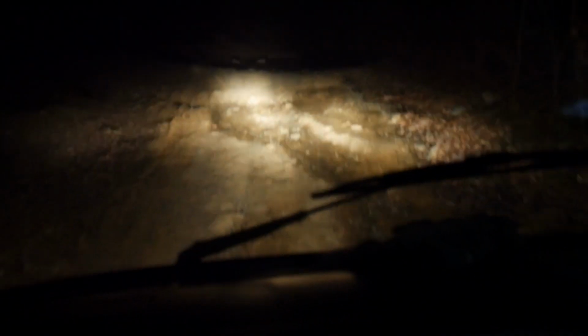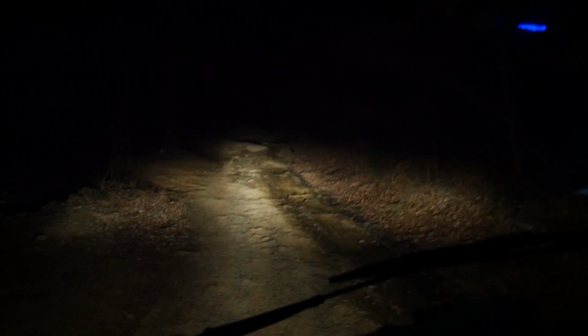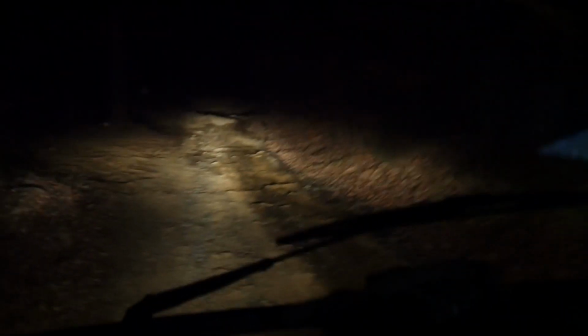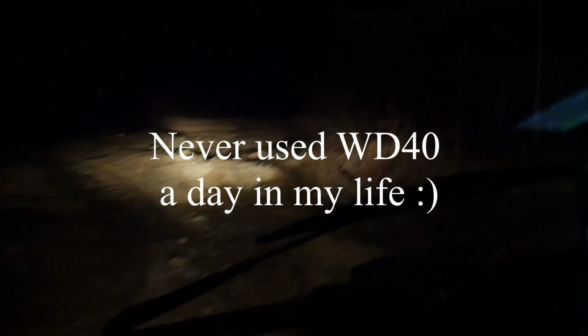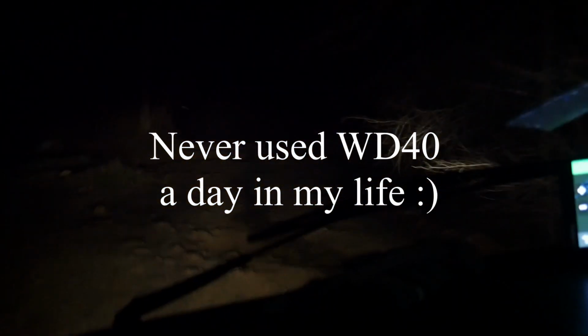So this is a pretty gnarly little trail for the big girl. Quite excited about this, but I think I see water. I am almost positive. We got water down here. Awesome. See that fish jump?